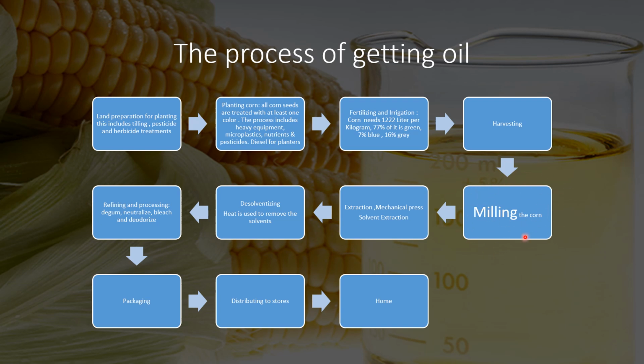Now, to process the corn into oil, we come to the milling part. You have to mill the corn and make it into a grade so you can take that and press it to extract the oil out of it. Extraction of the oil would be first mechanical, to get rid of most of the oil that can be removed. Then we use solvents like alcohols to do that. Now, to clear the oil from the solvent, we do a process called desolventizing, and desolventizing requires a huge amount of energy because it depends on heat. We heat the oil or the flakes that remain from the extraction, and all the solvents evaporate faster than the oil, so the oil is separated from them.